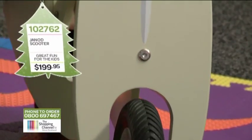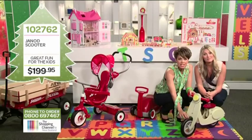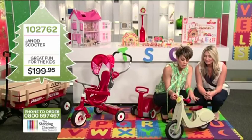This is the new Balance scooter from J-Nod Plus. It's made from wood, and it has gorgeous little inflatable tyres, an adjustable seat, and it's finished with pretend lights. I love this little headlight. And also, check this out.